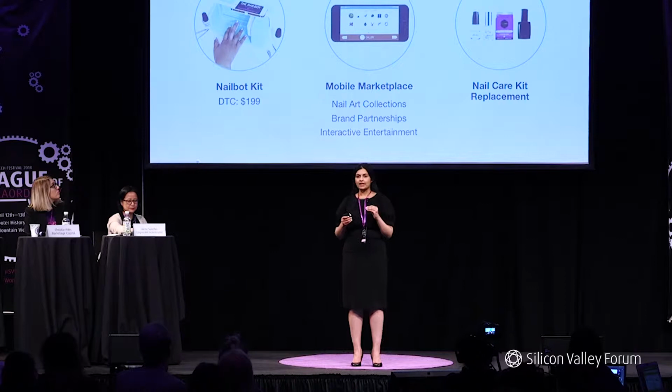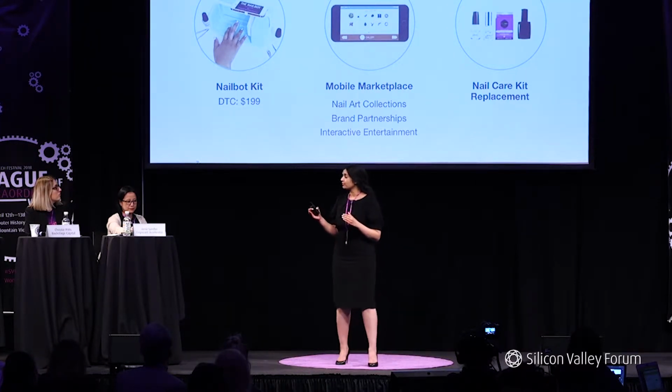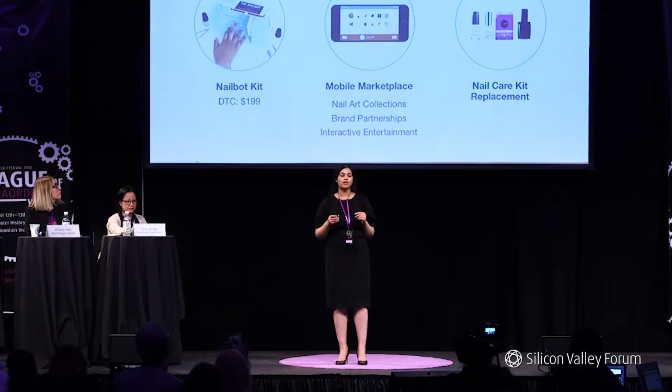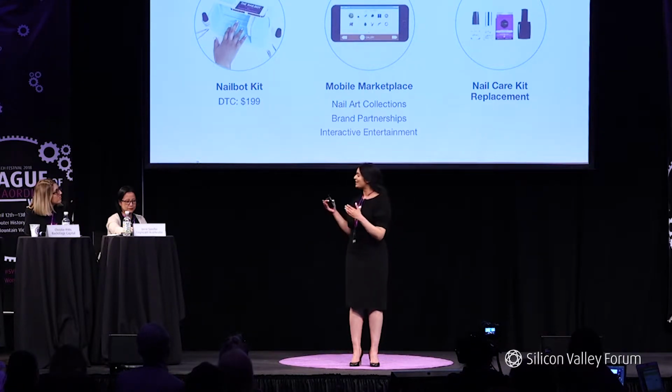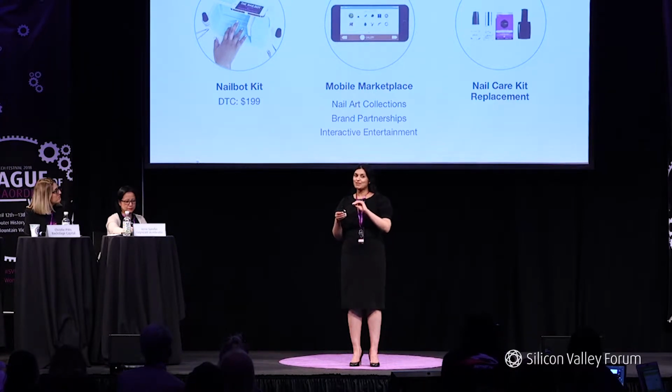We make money in 3 ways, right? It's diversified. The first is the sale of the hardware, then the mobile, and then the consumables. The Nailbot hardware kit is around $199 direct to consumer. We are looking at about 30% consumer margins there. On the mobile art marketplace side, we make money from brands that want to advertise their content and interactive entertainment on the platform, and also from consumers. There's a freemium version of our collections, but if you want that exclusive VIP access, it is $4.99 or $9.99. Because we know the usage of the Nailbot, we can also push out replacement consumables. So maybe the base coat or the top coats that work with the system.